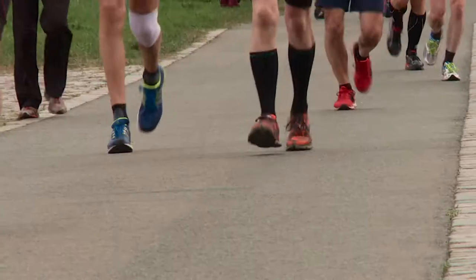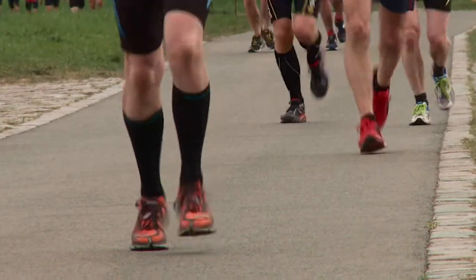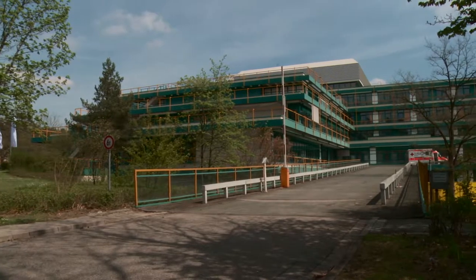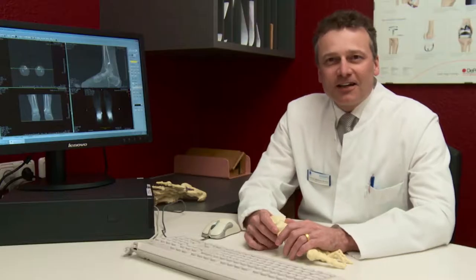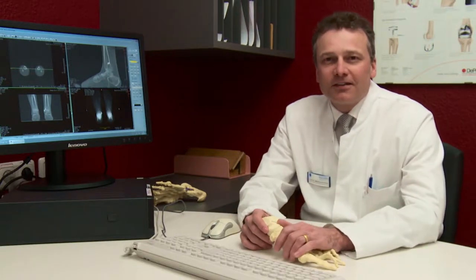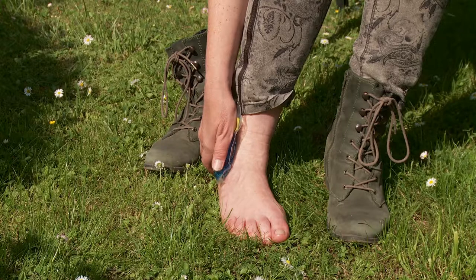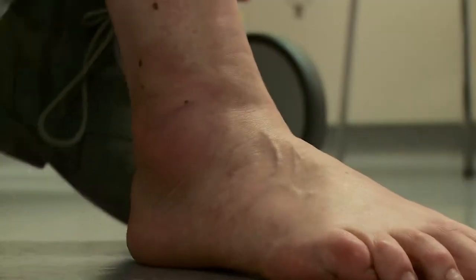Feet give us so much, but what do we give them in return? We just expect them to work, and it's not until they don't that we realize how important they are and seek expert advice. We often have to deal with sports injuries to ankle joints. These are mainly injuries to the upper ankle joint, mostly ligament and cartilage injuries. Rupturing the outer ligaments is the most frequent injury to the human body and is caused by trauma resulting from a twisted ankle.